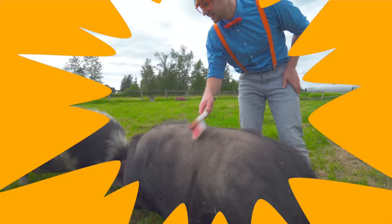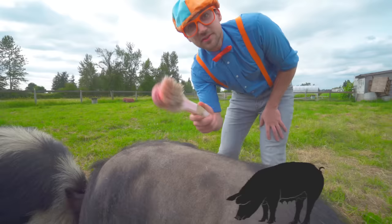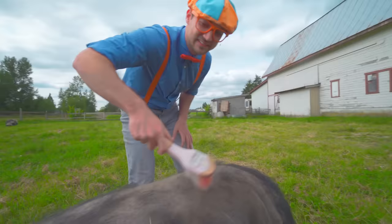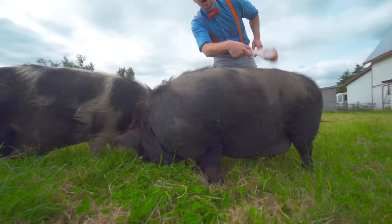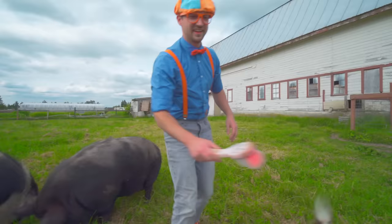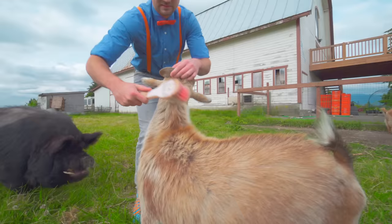You see what I'm doing? I'm using this brush to give them a nice back scratch. There you go. Hey. Ooh, does that feel good? Yeah. Have you ever gotten a back massage or a back scratch? Yeah. This probably feels just like that. Right, Pig? Whoa! The skin. Hey, would you like to get brushed? Yeah, there you go. Yeah, does that feel good?